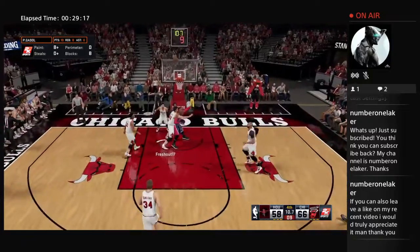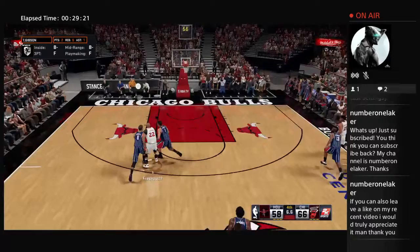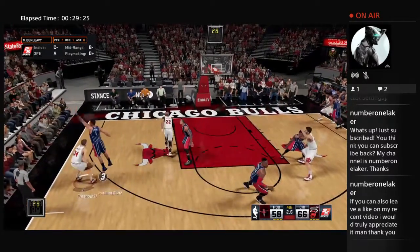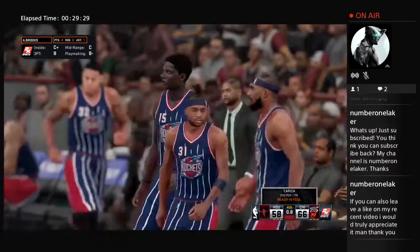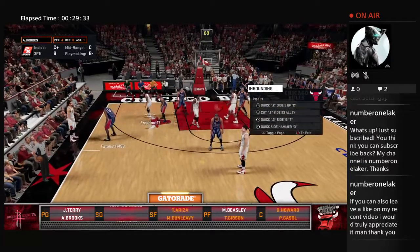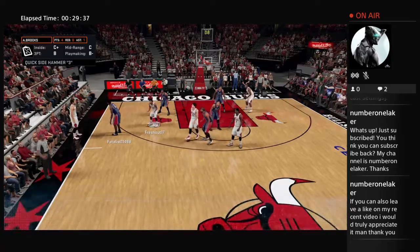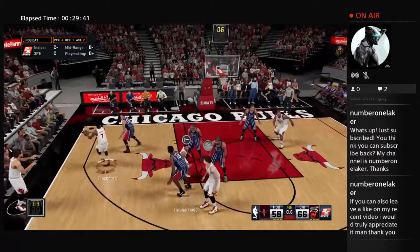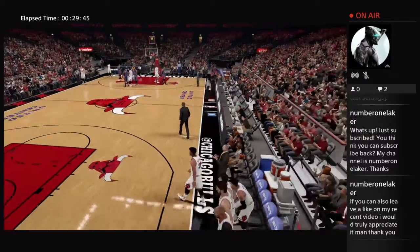Ariza outside. His three-pointer's off the mark. Here's Dunleavy. And Trevor Ariza is going to pick up a foul here. That'll be his second foul of the game. Substitution on the court. And so it's Chicago winning this one, even early on.